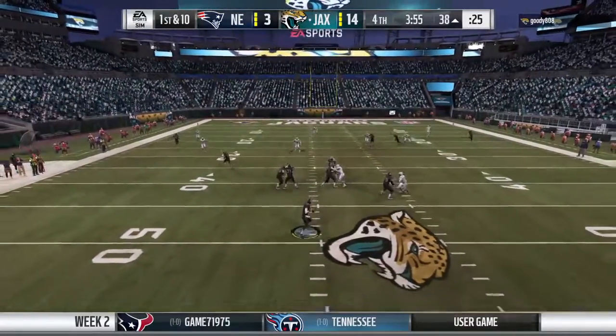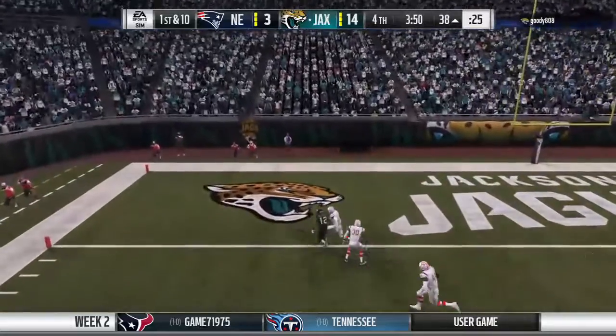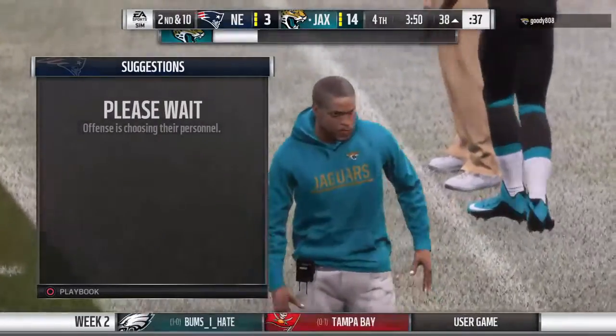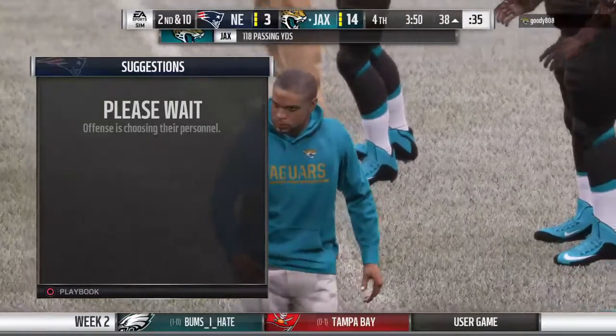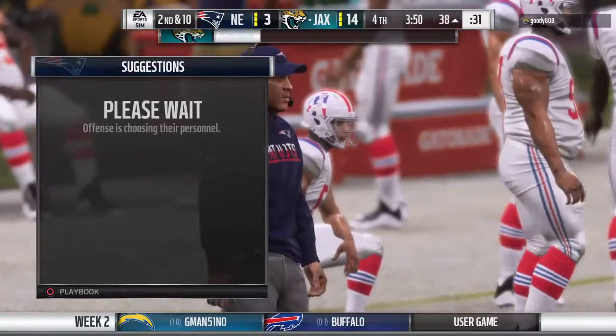Bortles now on 1st down. Looking long for Westbrook. And it pops free. The collision there jarred the ball loose and brings up second down. Despite the lead here in the fourth, they're still taking shots. Not content to sit on this lead at all.